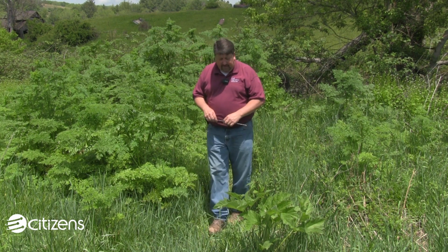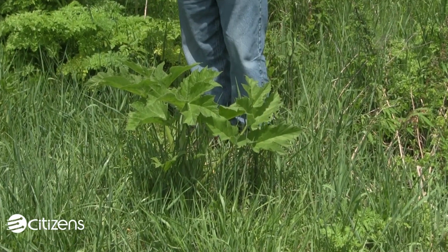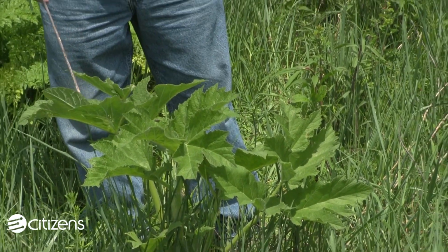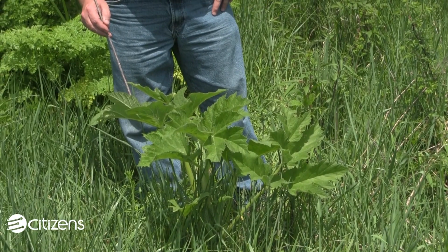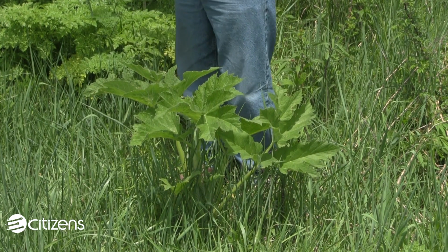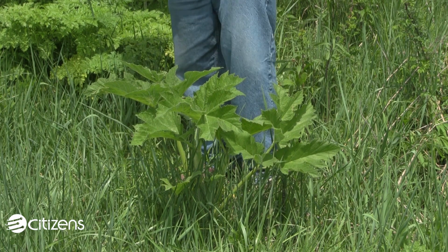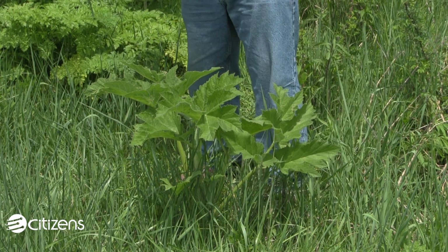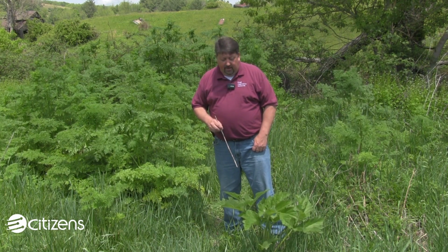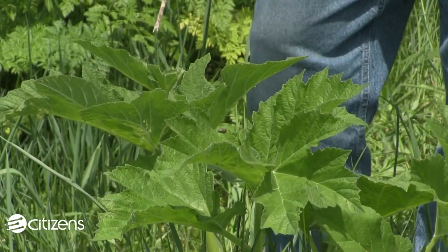Now, the second one that I'm really quite concerned with, or more concerned with, is this right here in front of me. This plant here in front of me is actually what I consider big brother. If we had to think of little brother, big brother, and then there's a daddy, when it comes to giant hogweed, this is the one in between, and this is called cow parsnip. And once again, cow parsnip is kind of within the family that it's still a poisonous plant.